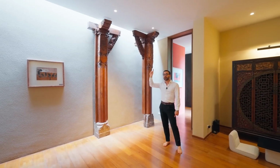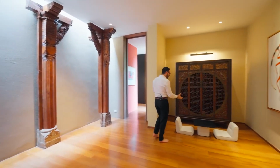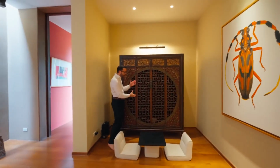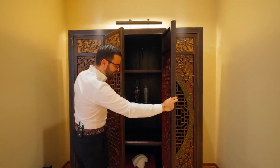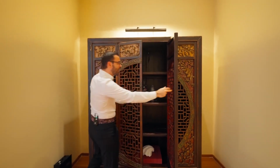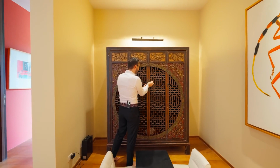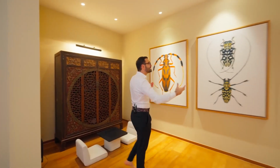That skylight is actually located on the rooftop deck that we toured earlier. And then you come over to this section, little seating area. But Cody, we need to get a close-up. Look how beautiful this cabinet is. The hardware details, I mean, stunning. How do you collect pieces like this, you know? And then to Cody's right, we have more contemporary artwork of insects.